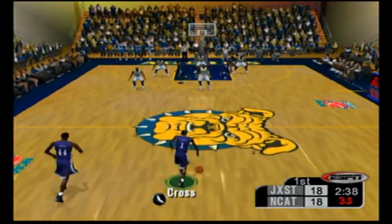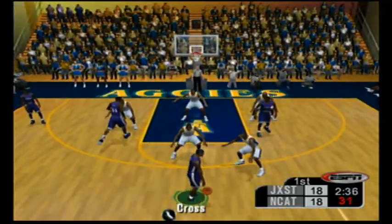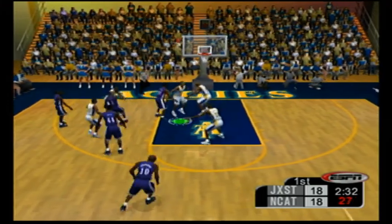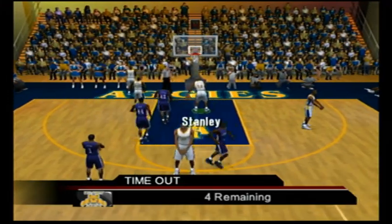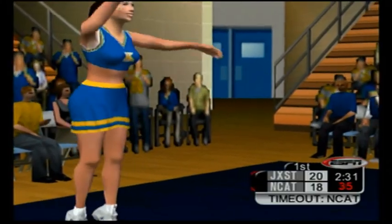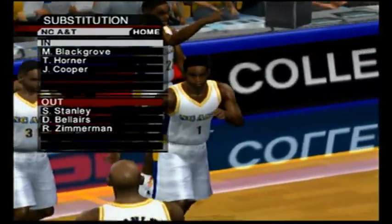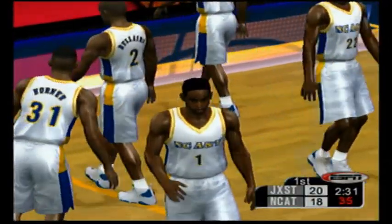Stanley jams it in the hole for two. What a big play. Tie game here tonight. Tosses it up. The North Carolina A&T Aggies call timeout. Black Grove comes back in after sitting on the bench for a while.